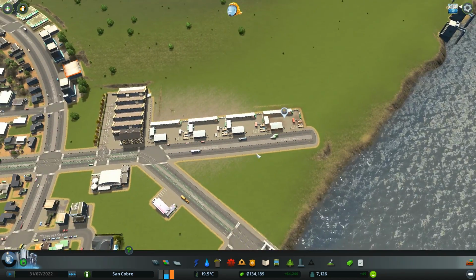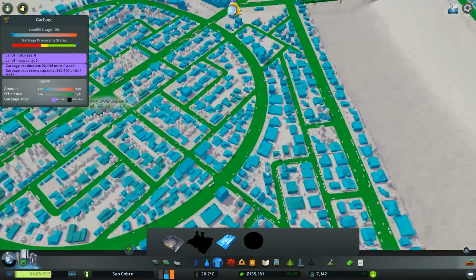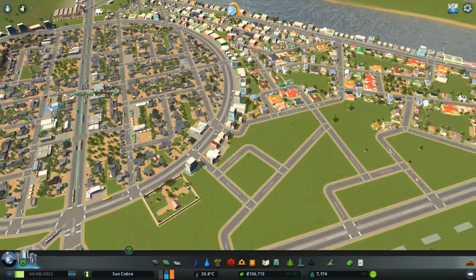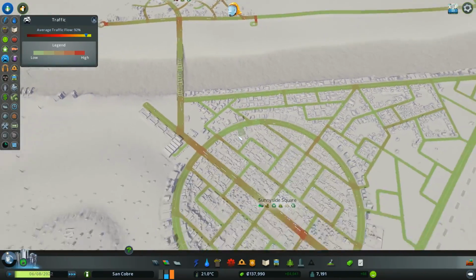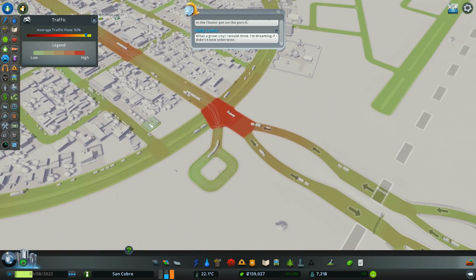So I've extended out the road there. I've put down 2 more of these recycle centers, and hopefully that will just get rid of all of this garbage that's piling up. I'm really hoping it's not a distance problem, and I don't think it's a traffic problem. If we look at our traffic stats here, for the most part, everything seems fine. We are starting to get maybe a bit of an issue at the entrance to the city here, which is kind of to be expected.